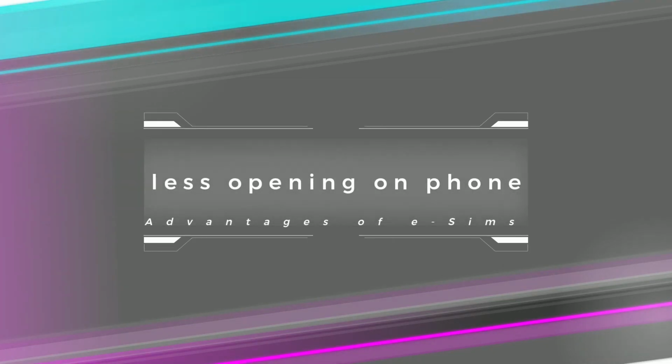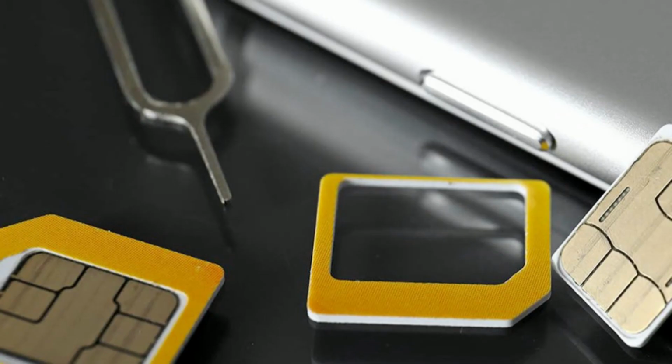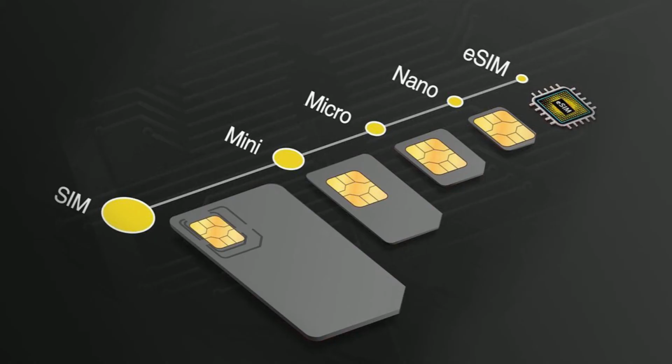One less opening on your phone. Having an eSIM also means there is one less opening on the frame of your phone, in theory, which should reduce the likelihood of elements like dust and water entering the phone from yet another slot. It should also save some space on the inside of the phone to be used elsewhere. Also, don't expect this to be significant since today's common nano SIMs were already very compact.